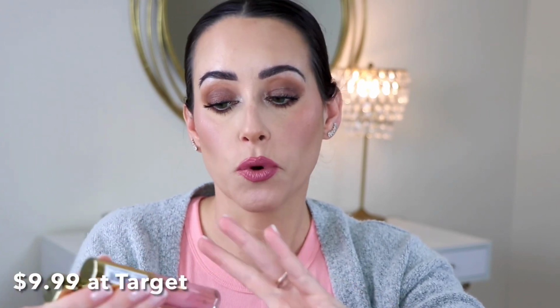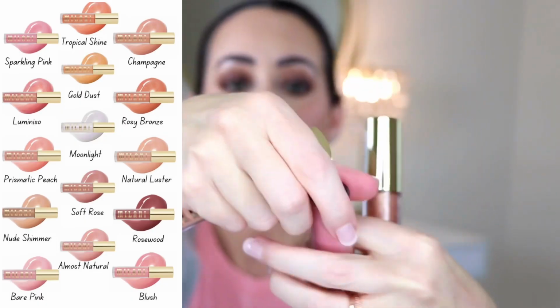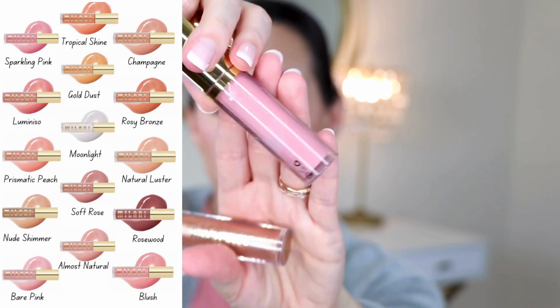My next favorite gloss. Now these are more of a tingly plumping gloss. Similar to what you would get with the Buxom, so it's going to be a minty tingly feel. And they are the Milani Keep It Full Lip Plumpers. My most worn shades are probably Champagne. And then also the one that I put on today on top of the Maybelline vinyl, and that is Sparkling Pink. So I'll give the three of these a swatch here so you can see.